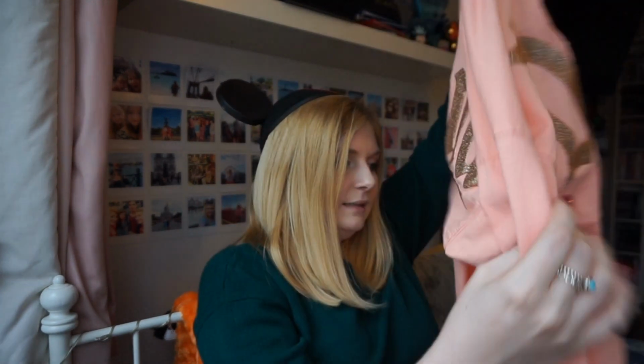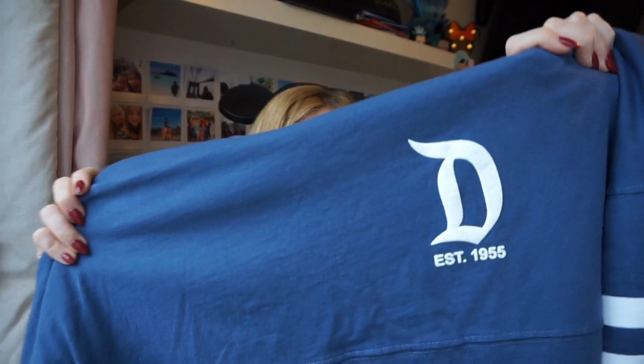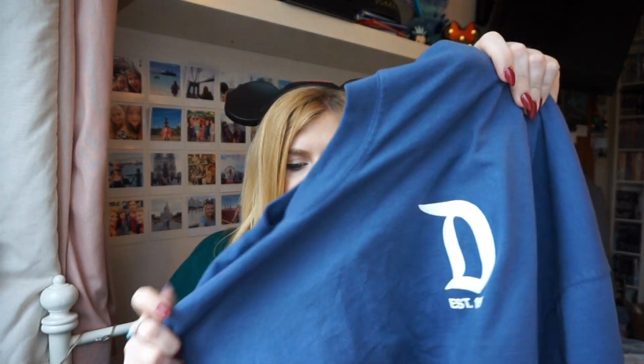So I got that one first, and then last night I got this one because it was freezing and I'd also seen it and I really wanted it. It's a dark blue but not a navy. Again, it's got the D, established 1955, and stripes on the sleeve. I just thought they'd be cute. I have a couple of jumpers with stripes like this and I just love them. Again, Disneyland on the back, in a white design. So yeah, I really like that one.